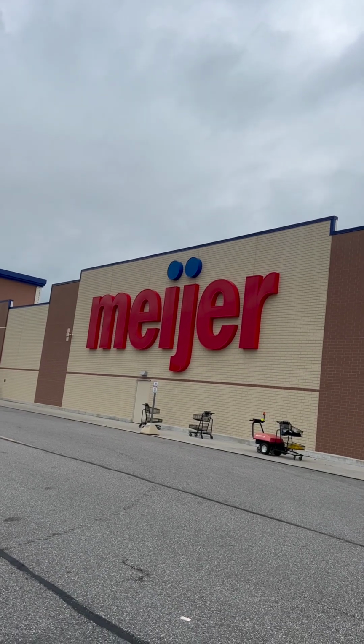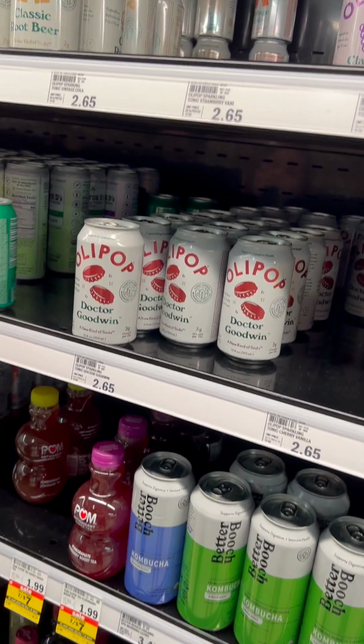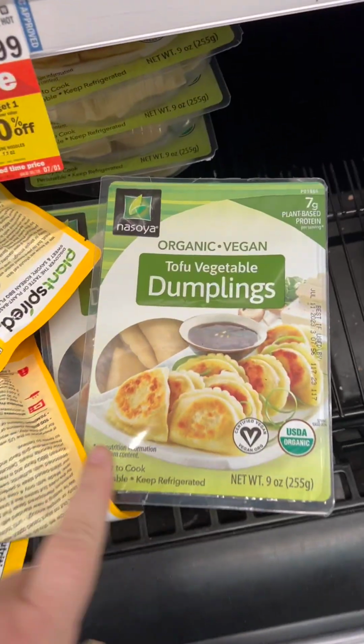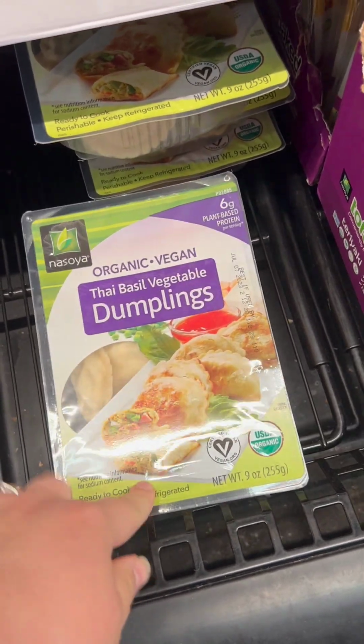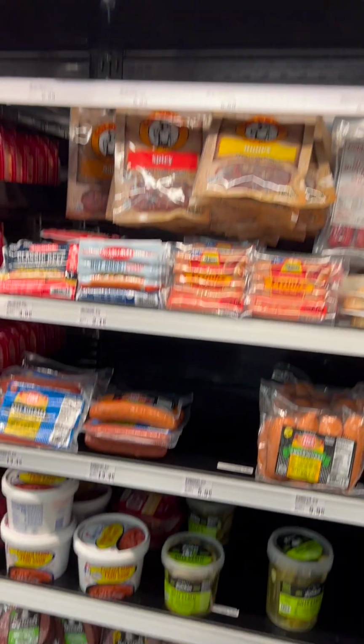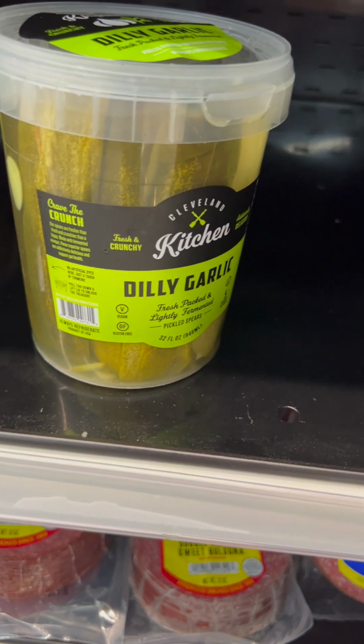What snacks can we find? At Meijer. Olipop, we gotta give this another try at some point. I really like these tofu dumplings, but I've never seen this one where I normally shop. That sounds really good. We got some local faves. I think these are just hot dogs, but Cleveland-style garlic pickles?